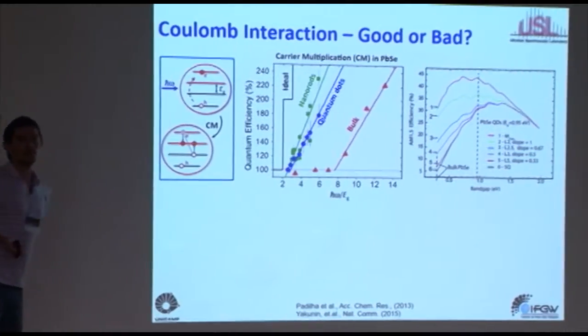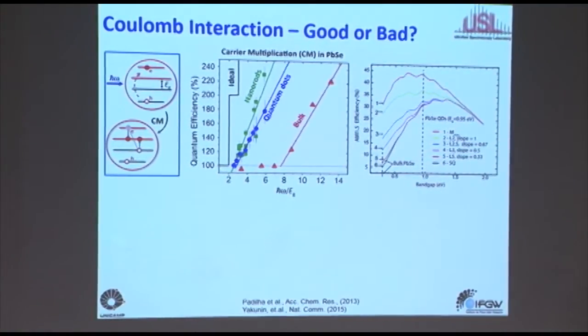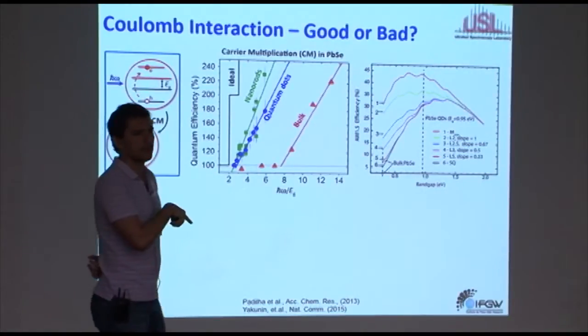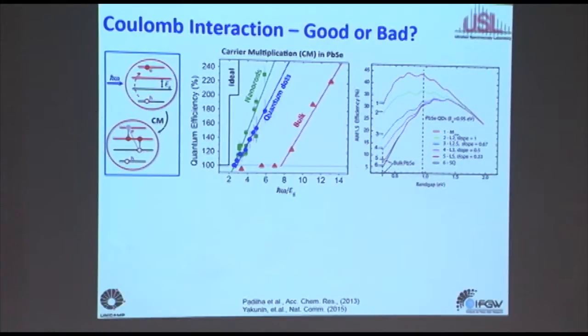So it depends a lot on what you want. The point is, carrier multiplication, which I'm going to talk about next, is a very important phenomenon for solar applications, if you want to create high-efficiency solar cells.